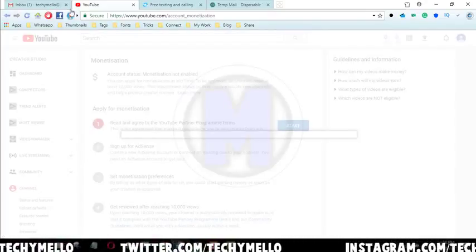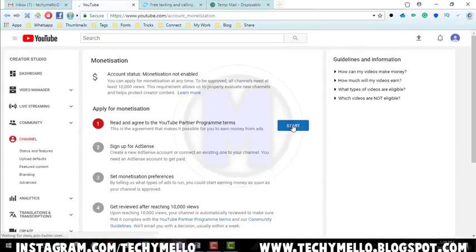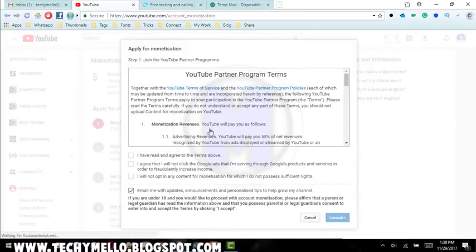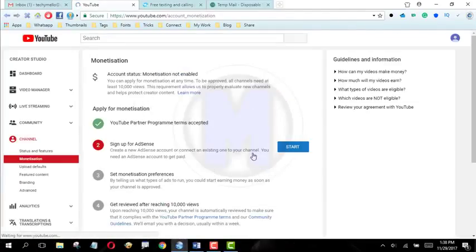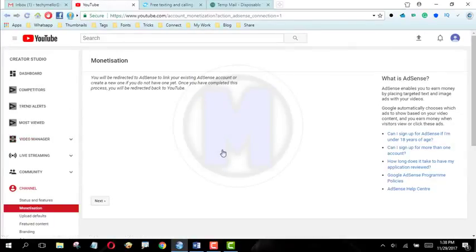Now we will enable monetization. Click on Enable and follow my steps. At any time when the redirection hangs or gets stuck, then auto-refresh the page. Click all the start buttons and all the next buttons and all the tick buttons. Just follow my steps. It's easy.